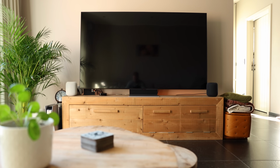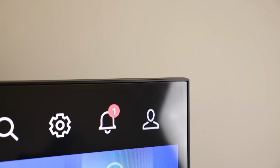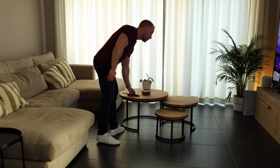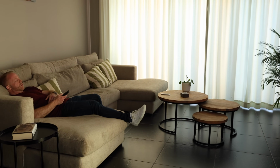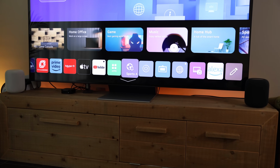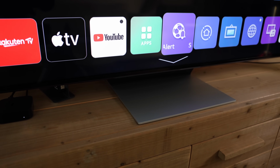Now, before we talk about the actual image and some more interesting features, let's have a quick look at the design, which is sleek and minimal, just the way I like it. It's got this beautiful edge-to-edge display, super thin bezels, and because it is so thin, it fits in really well with any interior. You could easily mount it to the wall, but in our case, I don't really think that's necessary. I quite like our TV furniture here. It's made out of reclaimed beechwood, and I like the way the redesigned industrial-looking base of the QNED 86 looks on the wood.